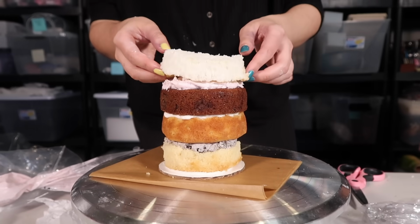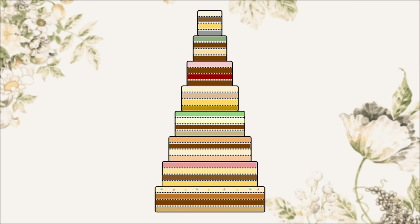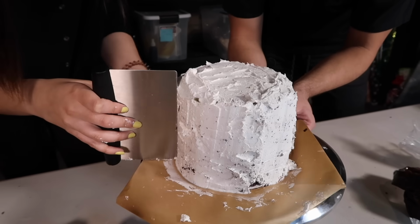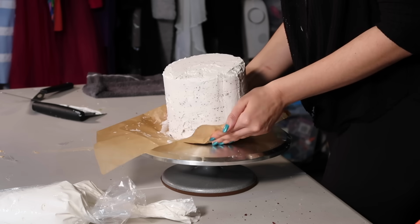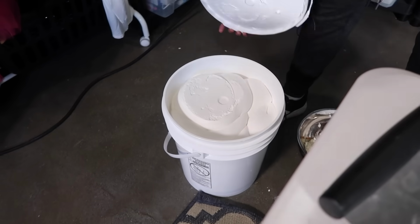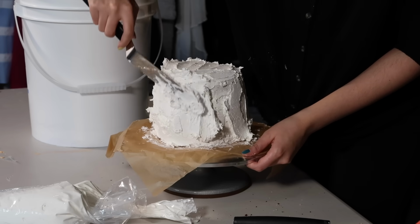Now with all of our tiers built, it's time to frost the outside of each one individually before stacking them on top of each other. Basically, we're first applying a crumb coat of our frosting, which is sort of like an initial thin layer, then putting them back into the freezer before adding an exterior final layer of frosting. Do we have enough vanilla frosting in life? We have like a paint bucket's worth, so I hope that's enough. I don't know how much that is. 35 pounds? And I think I've been kind of figuring it out.